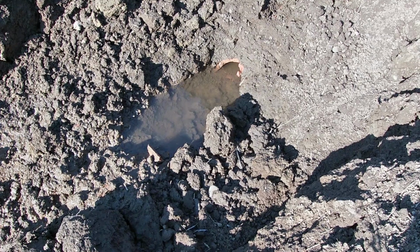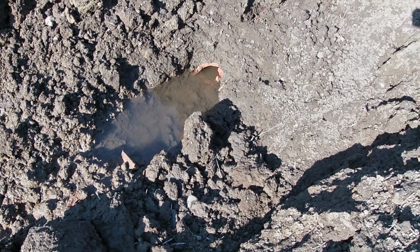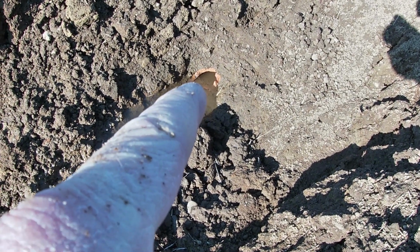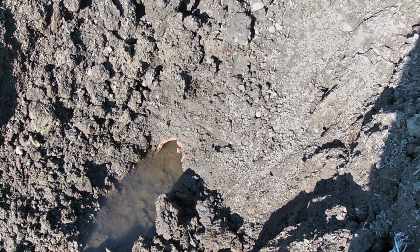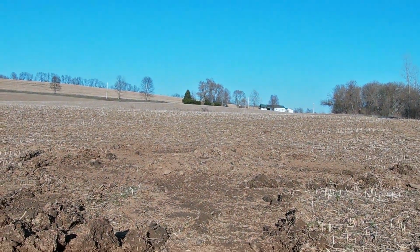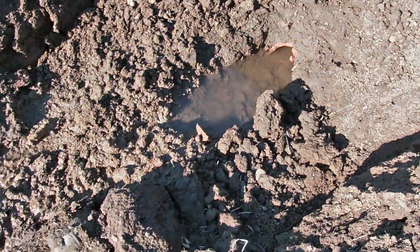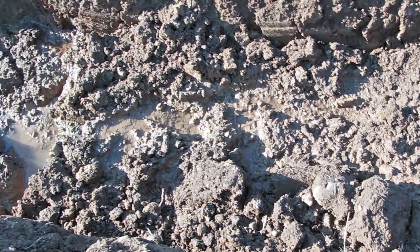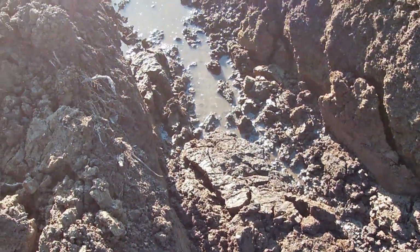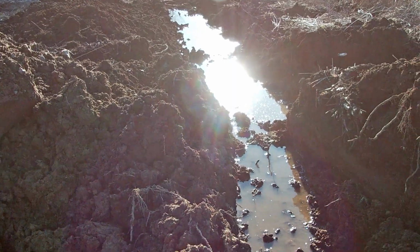Well, we found our problem here. There's an old 3-inch horseshoe clay tile right there. It runs right up to that wet hole up there that I was showing you, where those weeds are. We were gonna tie into it, but it just keeps breaking. So we dug this new outlet. You can see how much water's coming out of there.